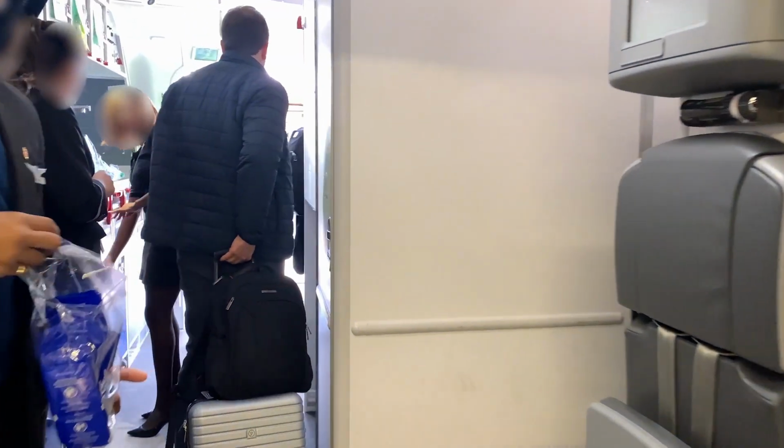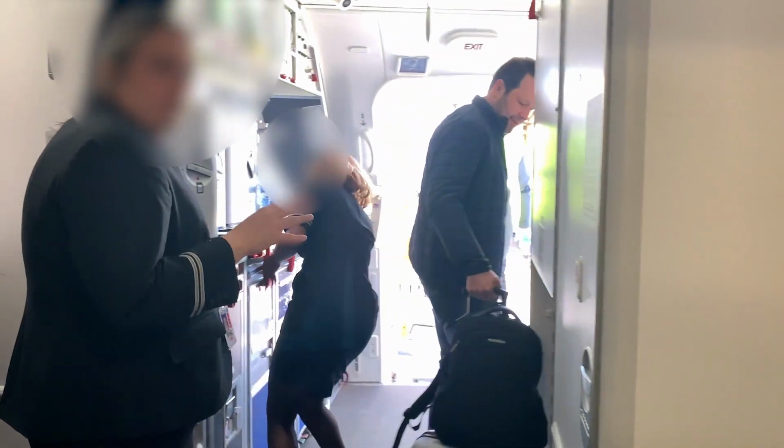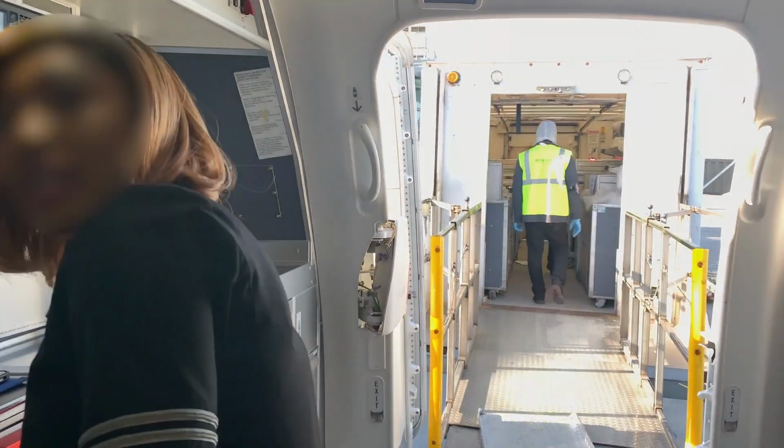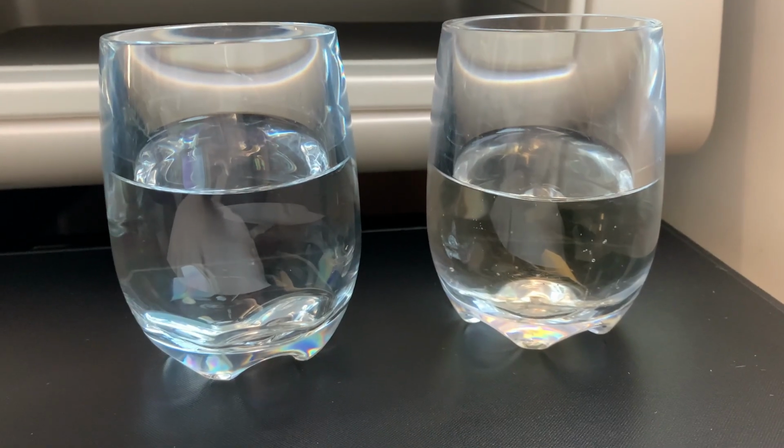As I boarded the flight, the crew was really friendly and they told me that they loved my hair. Hi, thank you. I love your hair, very pretty. Oh, thank you. Which I just love a good compliment from a stranger, so things were already off to a good start. I was offered my pre-departure drinks of water and sparkling wine as soon as I sat down, which was really nice. And the flight attendants were friendly and accessible throughout the entire flight. So I really have no complaints of the service.